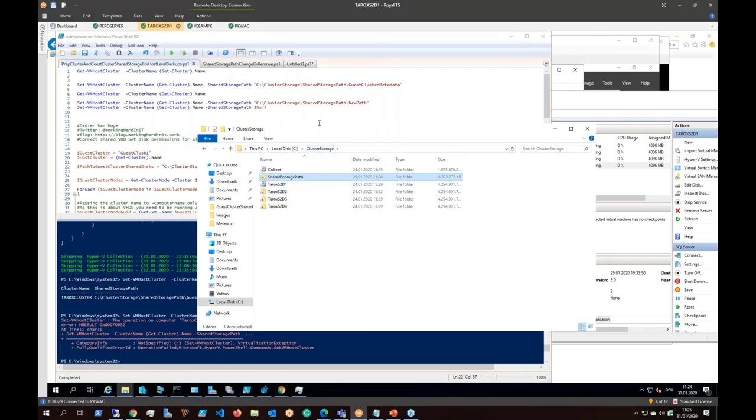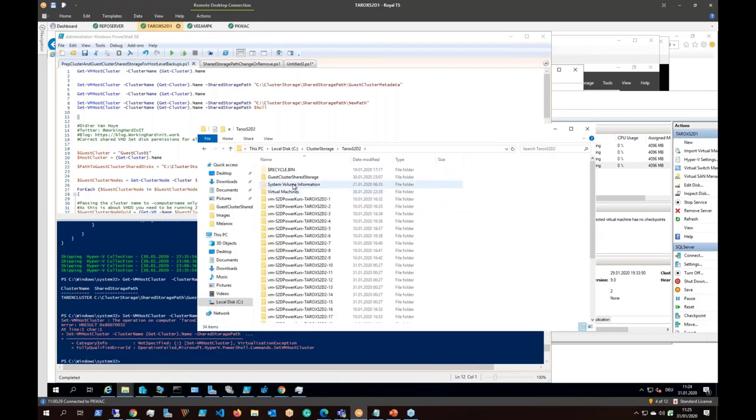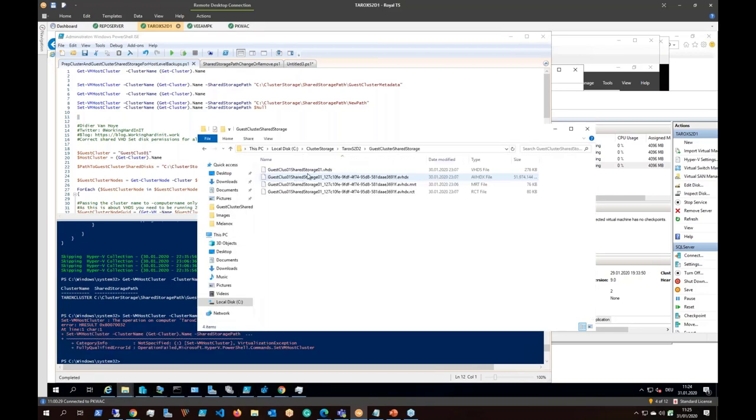What was it? SDD2, I think. Two, yeah. So here is my VHDS with my AVHDX and my change block tracking files. So that's good. Now, what was the problem is.